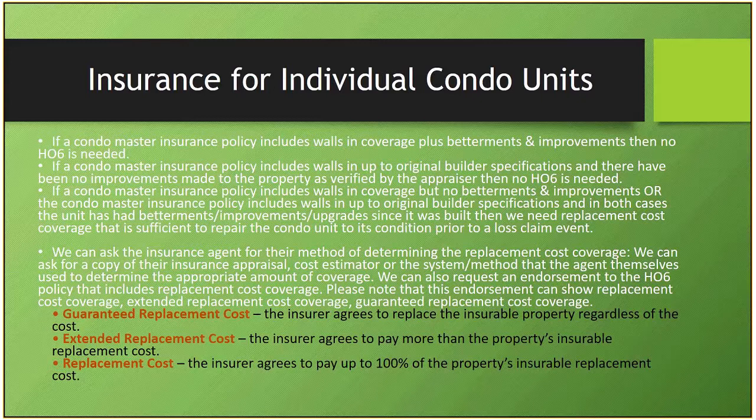Now, let's say your master policy covers the interior and exterior to the original builder specifications. Now, you might not need an HO6, and that's if your condo project is, say it was built 15 years ago, no improvements have been made. Everything's builder grade. Your appraiser is saying it's a C4 condition, average, no repairs needed, but nothing's been done to the project. Nothing's been added on to increase the value. You haven't totally gutted the bathrooms and redone everything. Everything is essentially how it was according to the decs and bylaws for this project. You don't have to have an HO6.